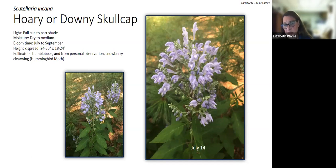And so this is one that's for full sun to part shade. And if you really like skullcaps, this one is not as aggressive a spreader as some of the other ones that you might have. So this one's a little bit more polite than some of the other skullcaps. This one's pretty good for droughtier areas, drier clay, dry soil would be a good siting for it. So this is the hoary or the downy skullcap.